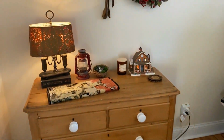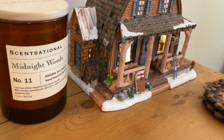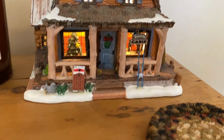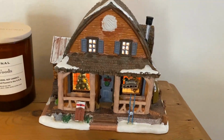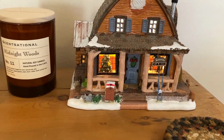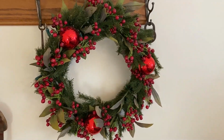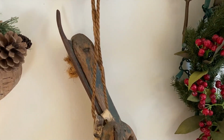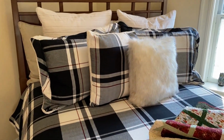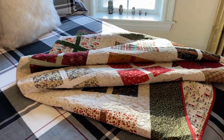And then over on the dresser, I have a little log cabin village house. I think this was one of the first village pieces that I bought. And then my mother-in-law gave me a bunch of pieces. So now I have quite a few village houses and accessories. And then I have these hooks decorated with a little wreath and some old ice skates. And this bed set was actually a Home Goods bed set too. I think I bought it about the same time that I bought the one in the little guest room.